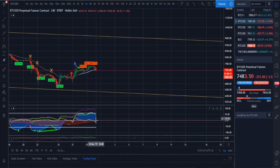And based on that we're still in our red money flow, our Cipher B could come a little bit under here and then continue back up to start to turn it into a green money flow.